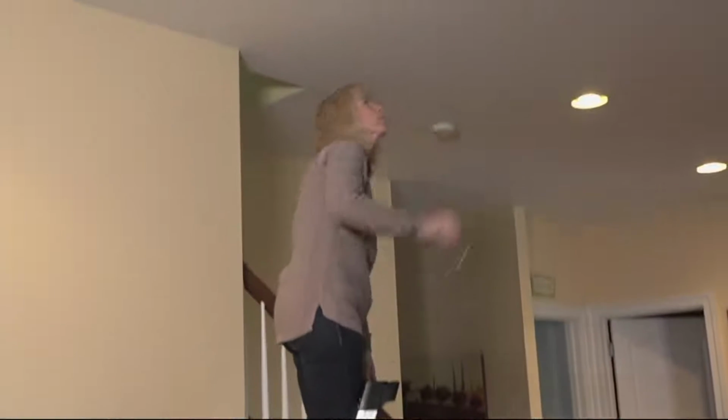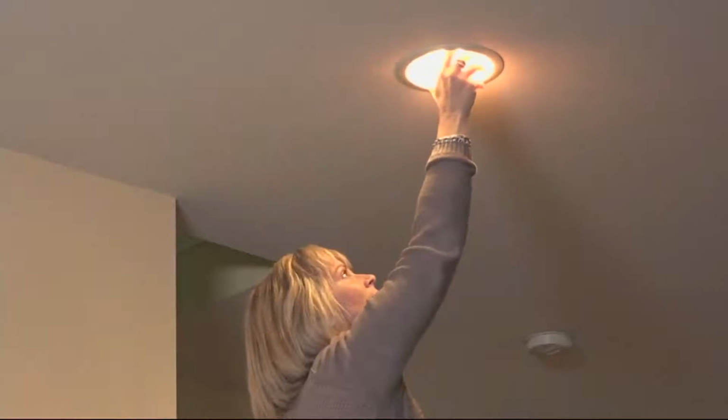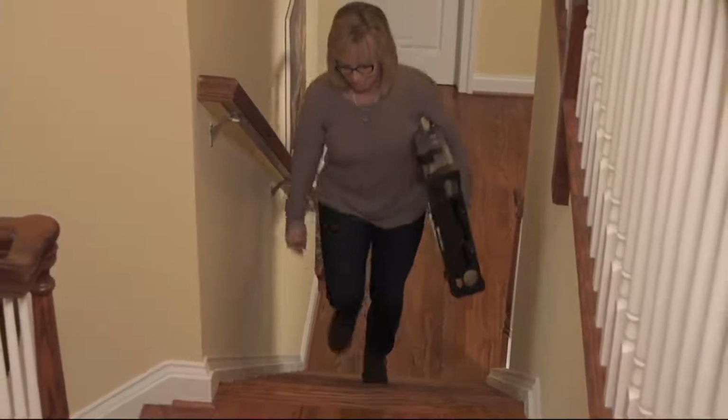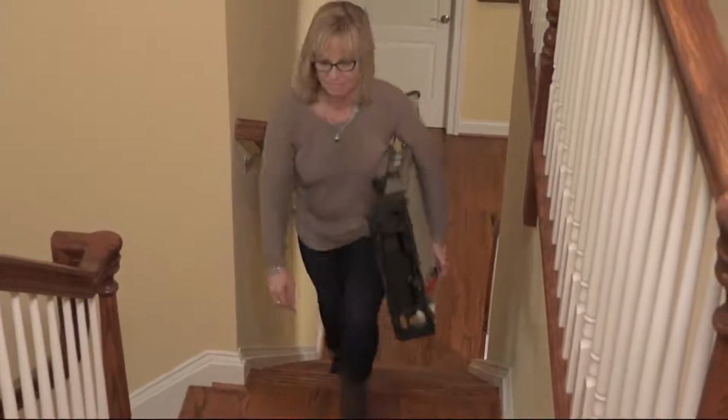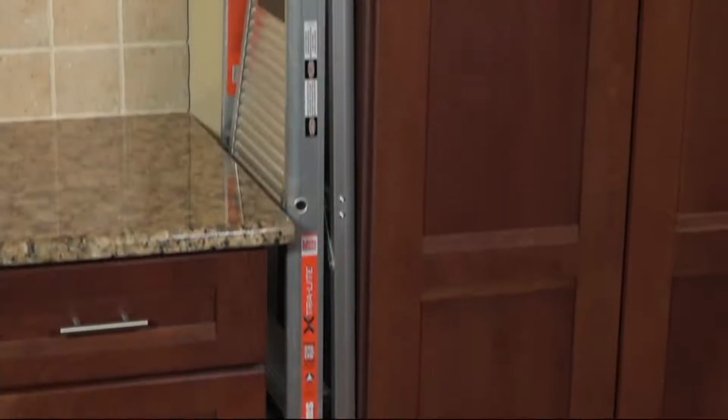Again, on the inside, when you need to change those light bulbs, when you lift and reach above your head, sometimes you get that sense of vertigo. Yes. But when you're standing on a flat surface like this, not a tiny rung, and your knees are touching that top cap, that's when you feel secure. And of course, moving the ladder around the house has never been so easy.